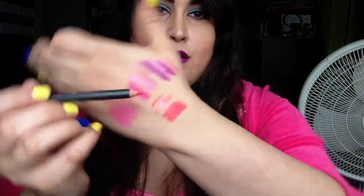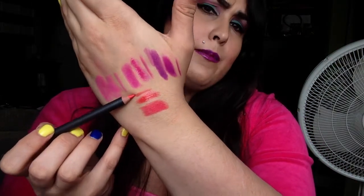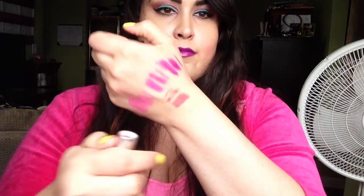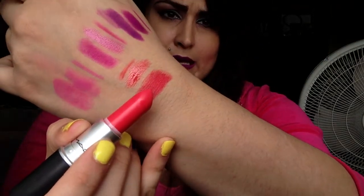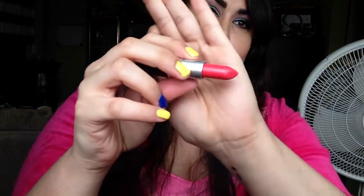The last one we have is Ablaze, which is a beautiful coral color. It can lean orange, it could lean pink, depends on your skin tone and your lip color. So it's unique on everybody, I find, in my opinion. And this is the Ablaze lipstick. As you can see in this lighting, which is natural lighting, it appears very pink, but in some lighting it can appear very orange, or very red. I'm not sure why. It's just one of those colors.